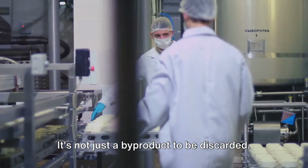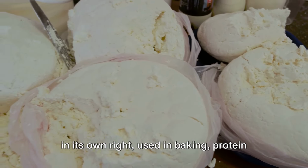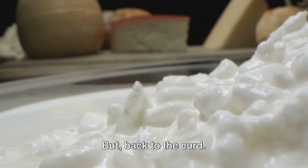It's not just a byproduct to be discarded. In fact, whey is a nutritious substance in its own right, used in baking, protein supplements, and even as livestock feed. But back to the curd.